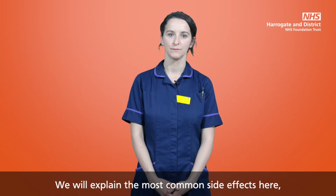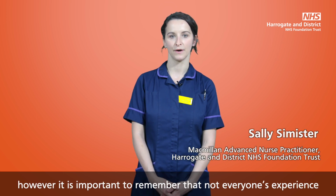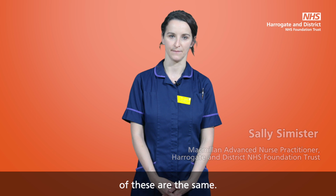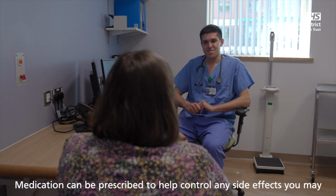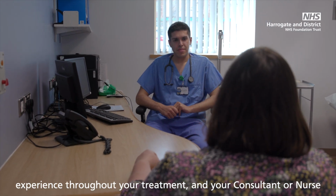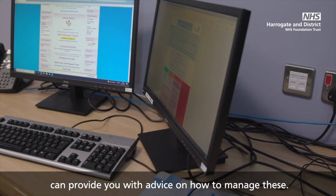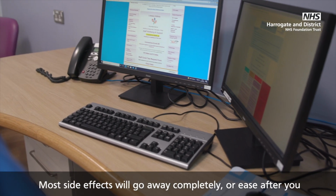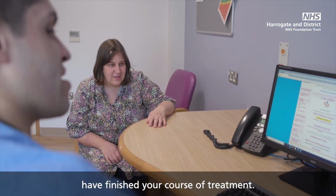We will explain the most common side effects here. However, it is important to remember that not everyone's experience of these are the same. It is very unlikely that you will encounter all of these. Medication can be prescribed to help control any side effects you may experience throughout your treatment, and your consultant or nurse can provide you with advice on how to manage these. Most side effects will go away completely or ease after you have finished your course of treatment.